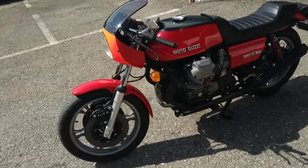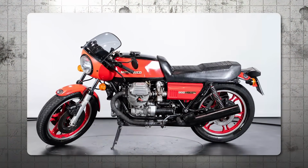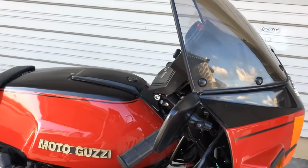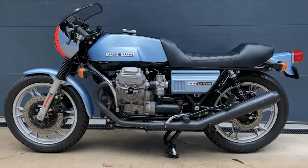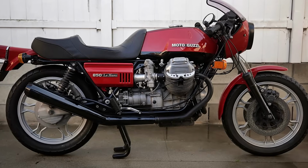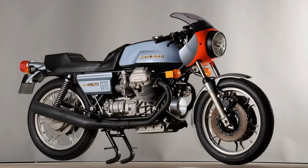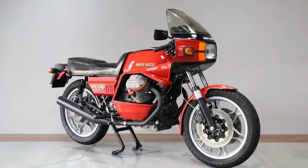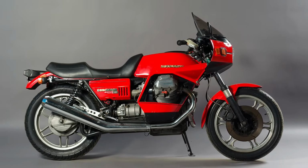What truly set the Le Mans apart was its visual impact. With its low-slung stance, bold paint schemes, and sculpted tank, it looked fast even standing still. The angular design lines and racing seat screamed cafe racer, while the hand-finished Italian details made every ride feel like an event. Collectors today hunt for this bike not only because of its performance pedigree, but because it has become an icon, an embodiment of what made 1971 motorcycles so unforgettable.